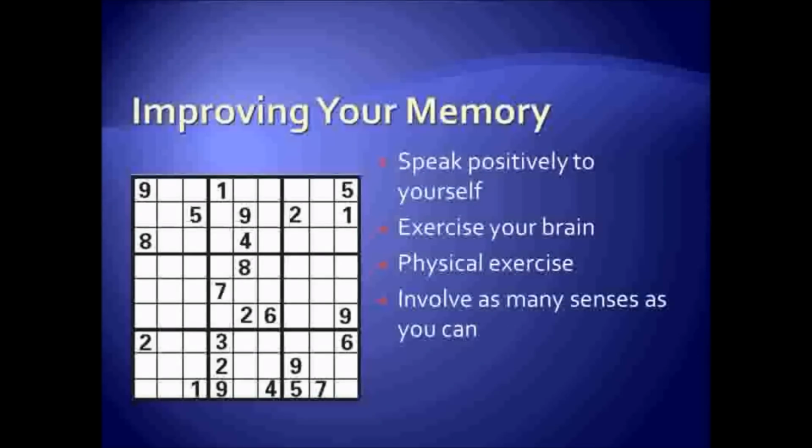Involve as many senses as you can. Even if you're a visual type learner, try to get other senses involved in the memory process as well. So, for example, you're visual, right? Well, if you're studying something in a book, try reading out loud because that's going to be the addition of the sense of hearing. If you can recite something rhythmically, that's even better. Try to relate information that you are learning about with colors, textures, smells, and tastes are fantastic.